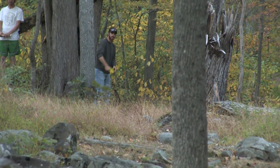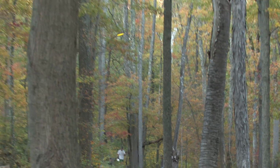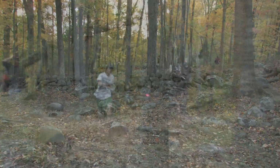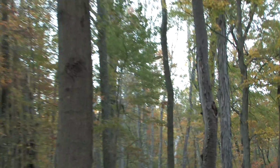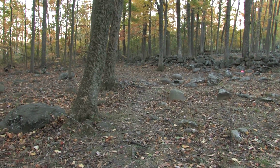Our leader, he's come back in the lead at the end. See if Devin can hold on here. Nice shot through the trees. Powerful drive there. That's a good shot. It's a long drive to clear that stone wall. Justin, nice throw there. Jamie went over. Yeah, look at that. That's another good throw.